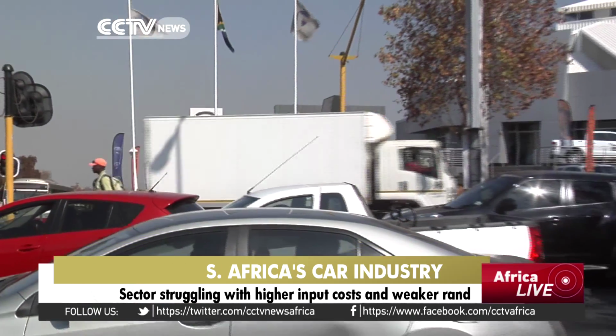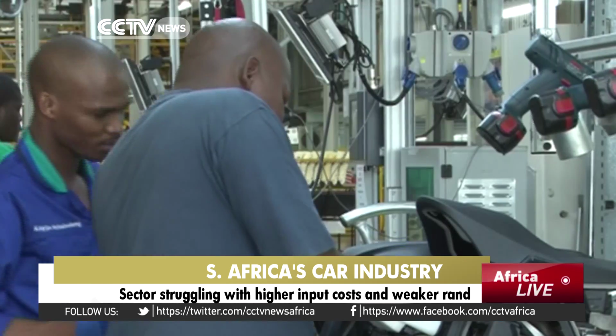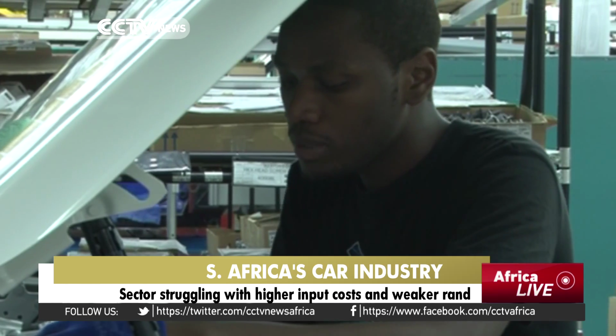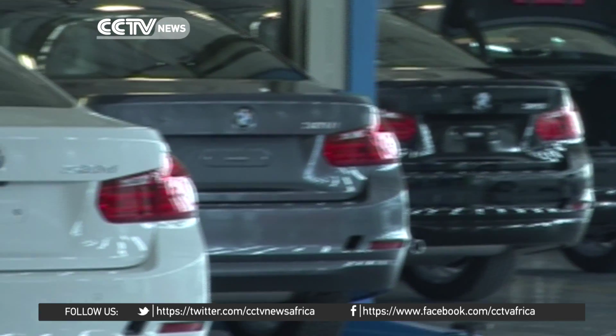South Africa has the most developed automotive industry in Africa. However, rising input costs have made motor manufacturing more expensive. Currently, we're importing about 65% of components from all over the world and only 35% of components come from South Africa. So we have a large import cost barrier, which makes the vehicle not as competitive as it could be.